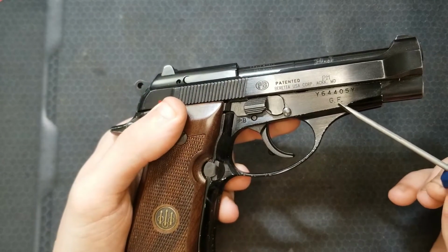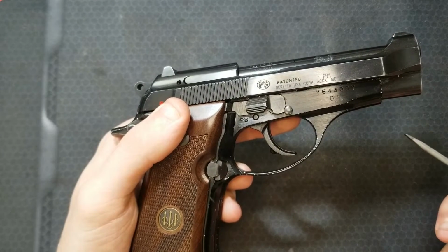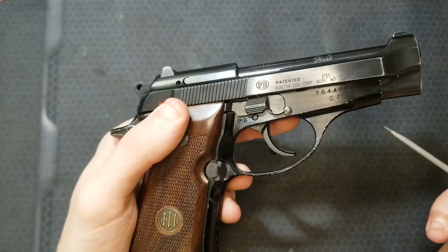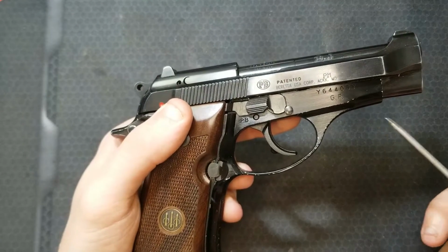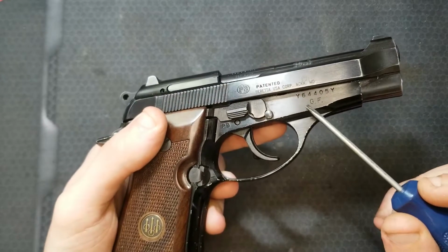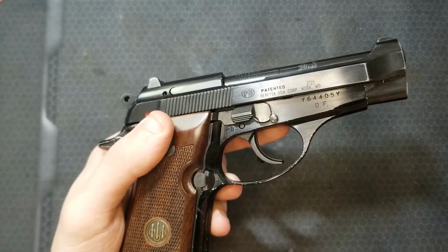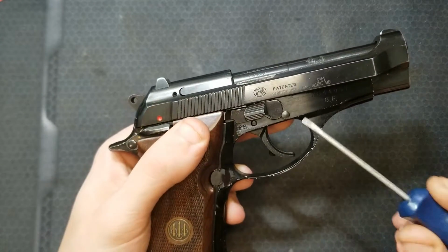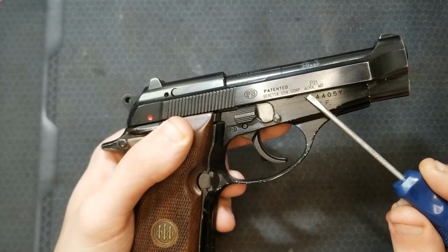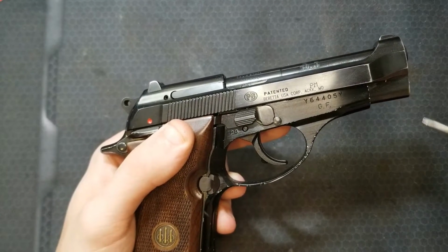So GF under the serial number here indicates this was purchased by the police force of the Italian Ministry of Economy and Finance, or the Guardia di Finanza. This serial number that starts and ends with a Y is also only on these GF purchased firearms. The Beretta USA Corp marking indicates it was imported to the US for sale after its service with the GF.